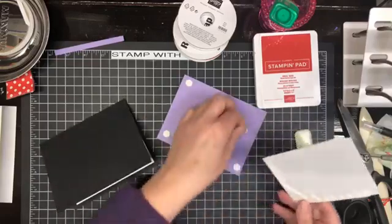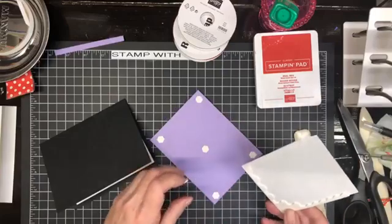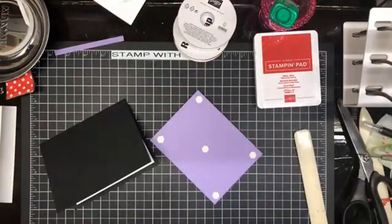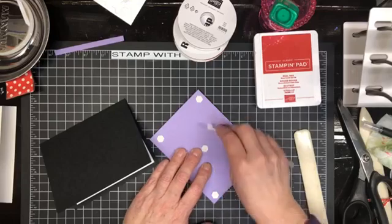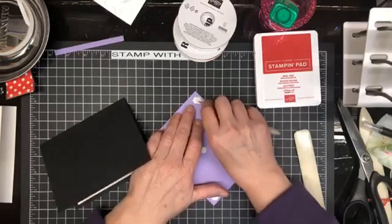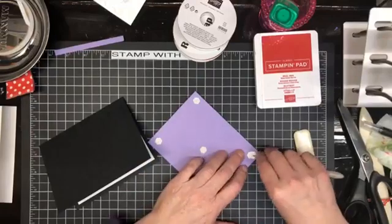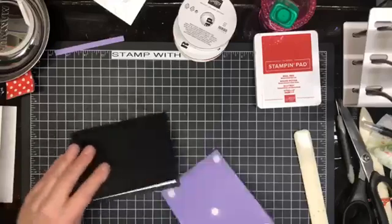Standard card base, this purple layer is 4 by 5 1/4. And then the white is 3 3/4 by 5. So it's nothing fancy when it comes to the pieces of the card. It's just the technique that we're doing on the outside with the quilt.